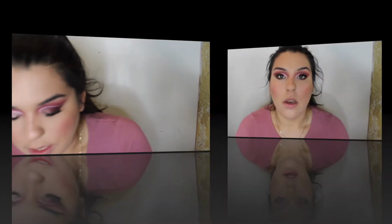So these two brushes, last but not least, I like to use this flat edged brush. I use it for concealer to get underneath my brows and drag everything down. And next we're gonna go in with the products that I use for my brows.